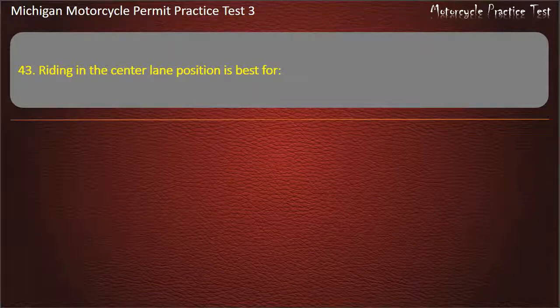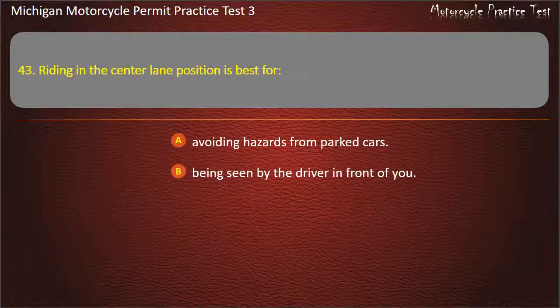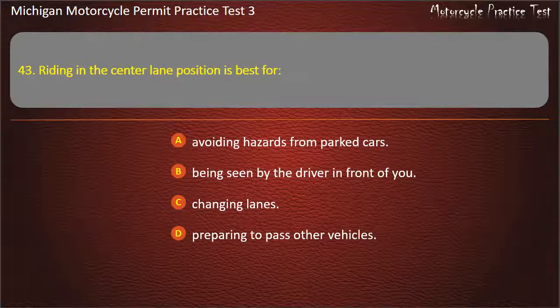Question 43. Riding in the center lane position is best for avoiding hazards from parked cars, being seen by the driver in front of you, changing lanes, preparing to pass other vehicles. Answer. Being seen by the driver in front of you.